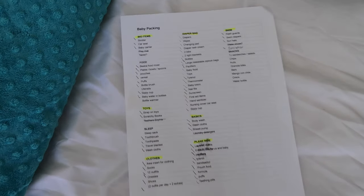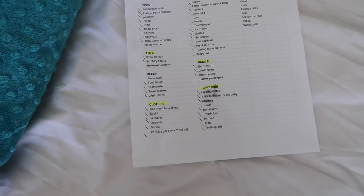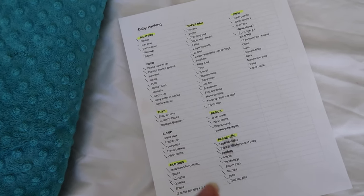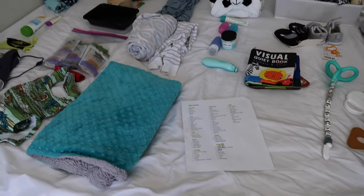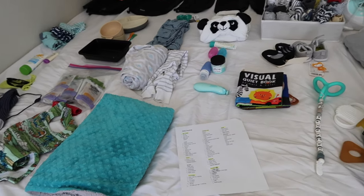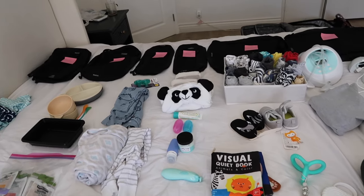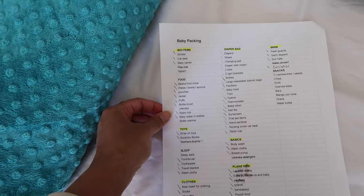All right, getting right into it, here is my list of packing items that I have for baby, and I went ahead and highlighted everything that I already have spread out here on the bed so that I know what I've already collected, and I also have the packing cubes up top with labels on everything that should go inside of each packing cube. Big items are stroller, car seat, baby carrier.